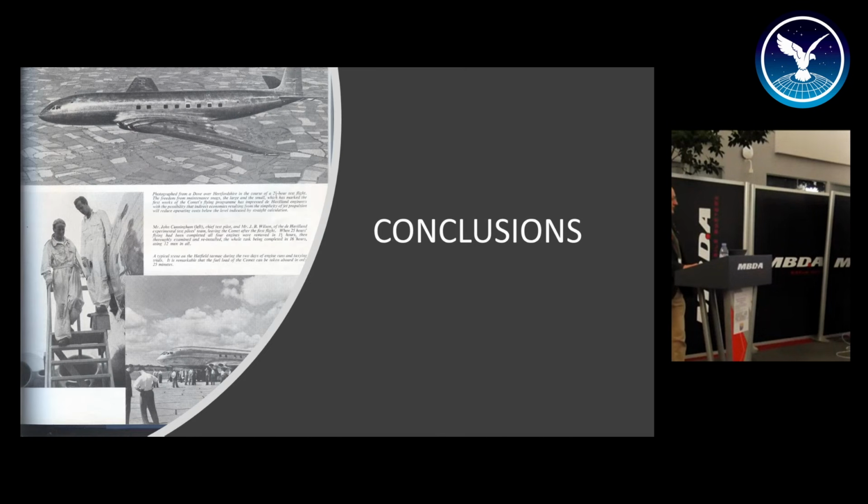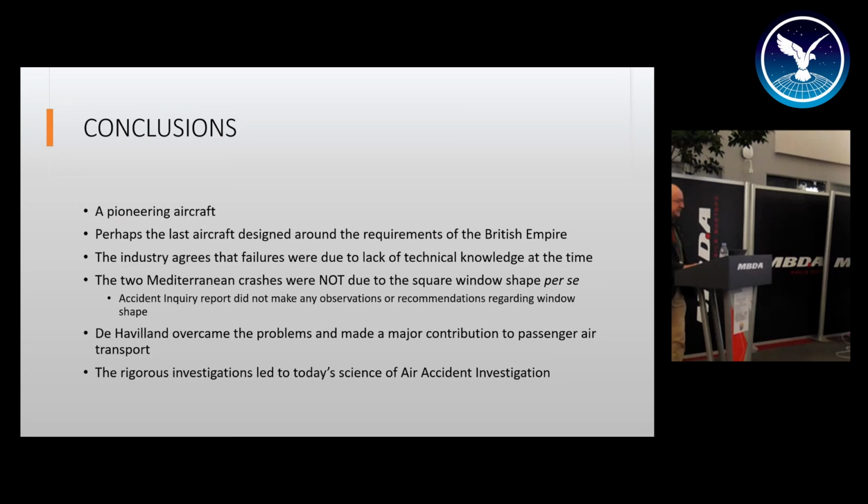So what can we sort of get out and conclude from all this? Well, it was a pioneering aircraft. There's absolutely no doubt about that.